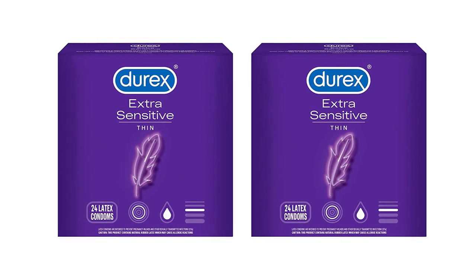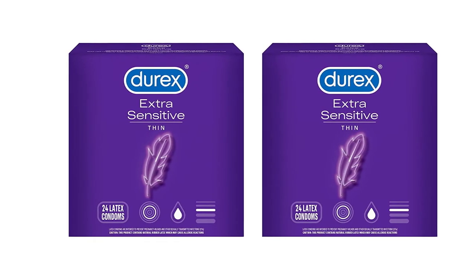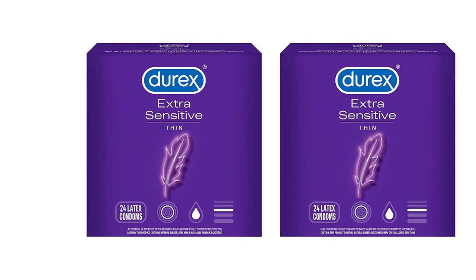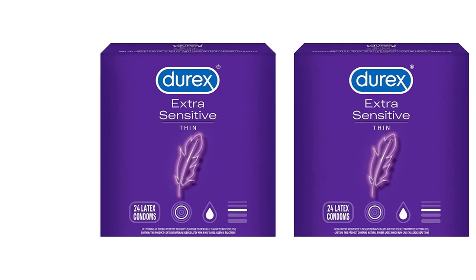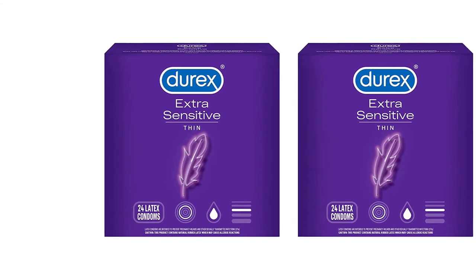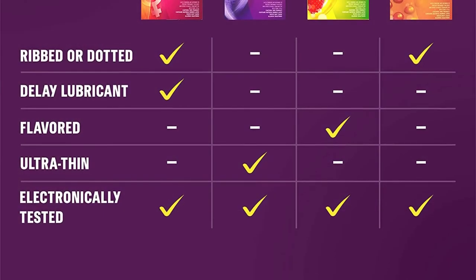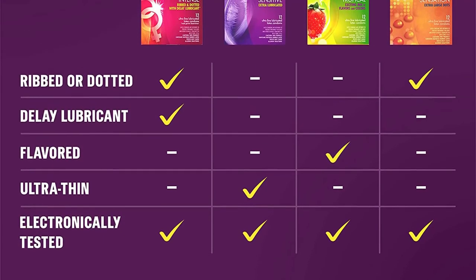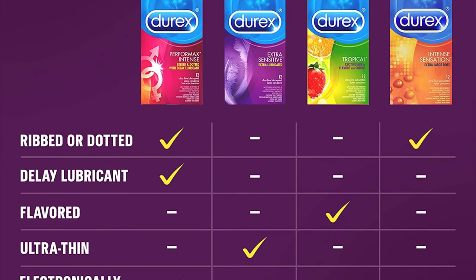Durex incorporates extra lubrication techniques on this condom to make it very active and sexually arousing. This spurs your sexual excitement while sending amazing sensations all over your body. Durex extra sensitive condoms are the types that exceed your sexual expectations. Like other models in its category, these condoms go through an electronic testing phase. The testing phase verifies their durability, reliability, and strength.